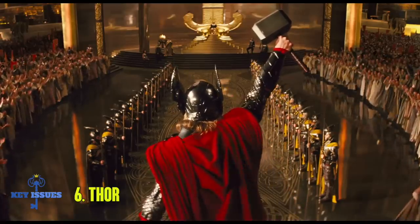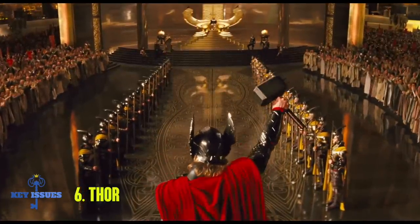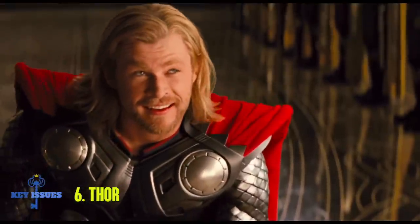At number 6, we have the suit from Thor 1. Thor's first big screen solo film set the stage for how his armor would evolve, and it remains one of my personal favorites and one of the most iconic suits he's worn. When we first set eyes on Thor, he's wearing his coronation armor, planning on taking his place as the rightful king of Asgard. But then, of course, his coronation is interrupted by some shifty frost giants.